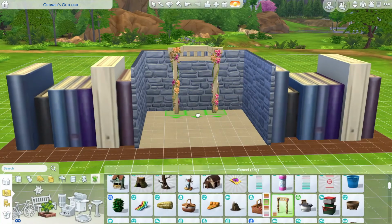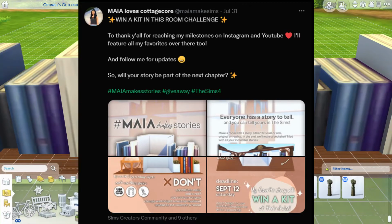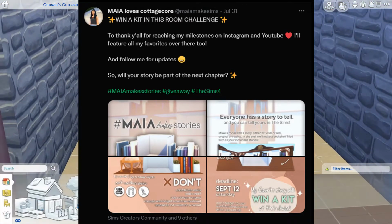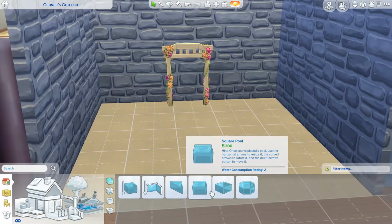So, at the end of July, the simmer MAIA Makes put out a build challenge where the goal is to build a room that essentially conveys a story, and then all the rooms that win the challenge are going to be arranged on a bookshelf. And I thought this was absolutely adorable, so I knew I had to try it.